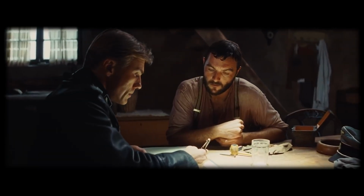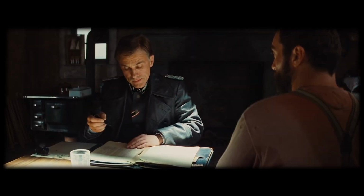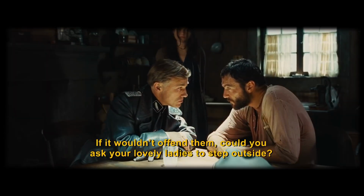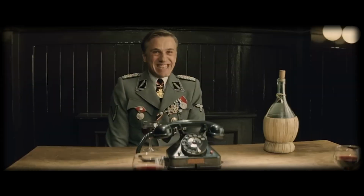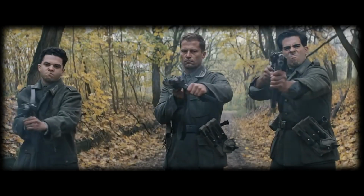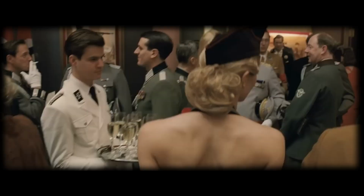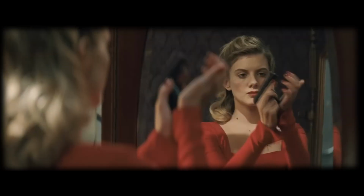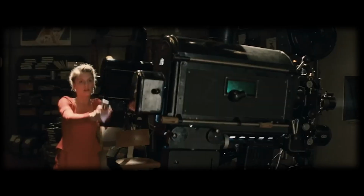This intense scene is a killer intro to Landa's character, showing off his cunning, ruthlessness, and manipulative skills, all of which have earned him the nickname the Jew Hunter. It sets up a stark contrast between Landa and the film's heroes, the Bastards, a squad of Jewish American soldiers taking out Nazis in brutal ways. Plus, the scene lays the groundwork for the film's main conflict, the war between the Nazis and the Allies, and Shoshana's quest for revenge, as she later takes over a cinema set for a Nazi event.